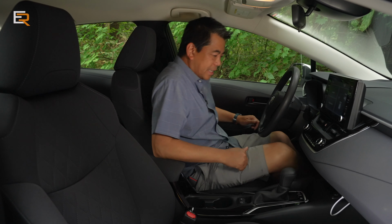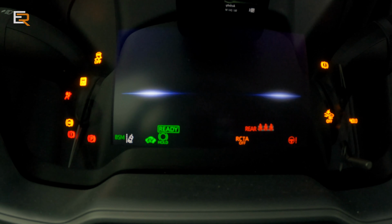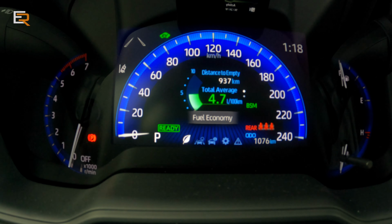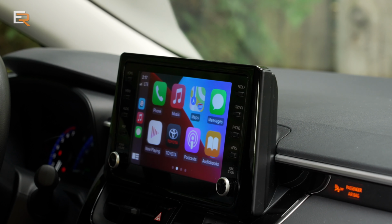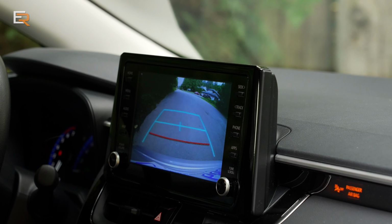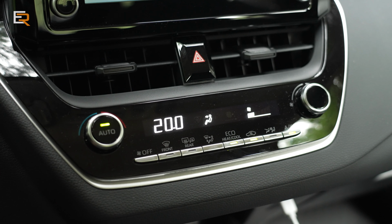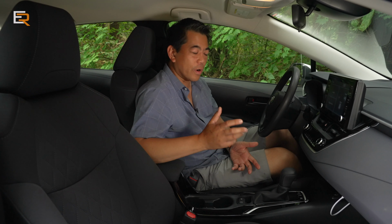So when you sit in this vehicle, everything is close at hand. We have a 7-inch instrument display behind the steering wheel and an 8-inch touchscreen in the center. That comes standard. Apple CarPlay and Android Auto also come with it. The backup camera resolution is fairly good on this screen. Below you do have automatic climate control, just a single zone, but it's still nice to have, easy to use.